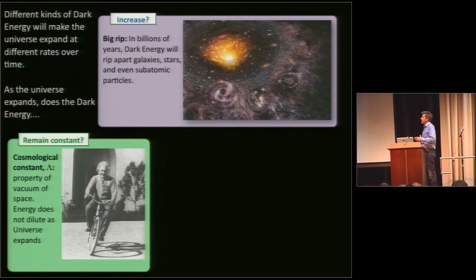Another thing is that the dark energy could remain constant. So that corresponds to Einstein's cosmological constant, that the dark energy is a property of the vacuum of space. And that has the weird property that as the universe expands, the dark energy doesn't dilute. So normal matter gets diluted. You have a little bit of matter in a certain volume. You expand that volume, the matter stays the same, and so the matter gets diluted. But dark energy, as a cosmological constant, doesn't work that way. If you double the volume, you actually double the amount of dark energy. And so it is a weird stuff that starts to overtake the domination of the matter and energy balance of the universe. This dark energy starts to become more and more important. Not as much as in the Big Rip, but it still becomes the dominant thing in the universe, which is sort of where we are now.